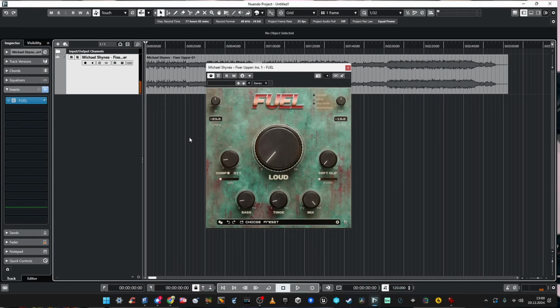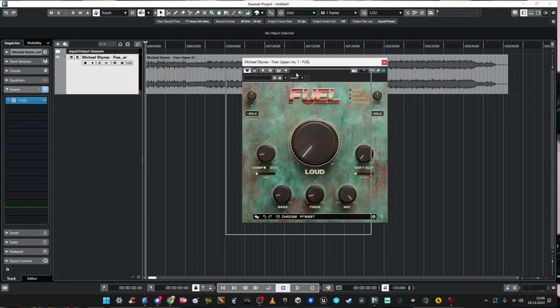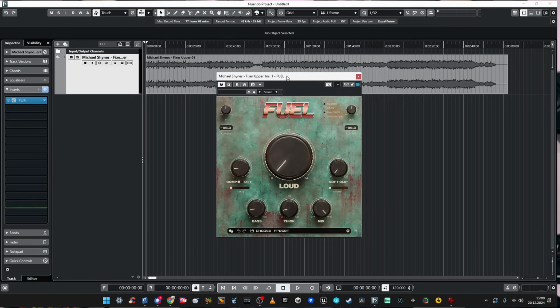Very strong compression indeed, but it doesn't feel bad actually. Even when it's extreme, there's still something smooth about the sound. Of course, we're not gonna use that much OTT.